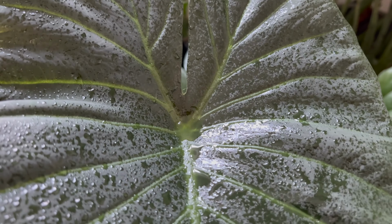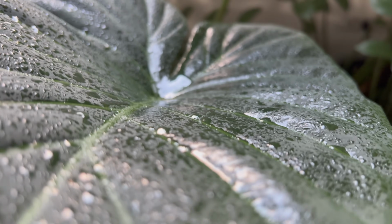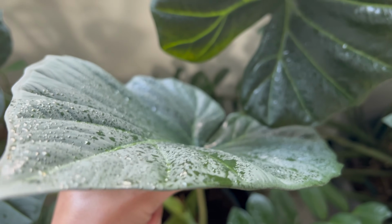I believe I have covered all the important aspects of growing Alocasia Regal Shield plants indoors. The information I have provided is based on my personal experience with these plants.